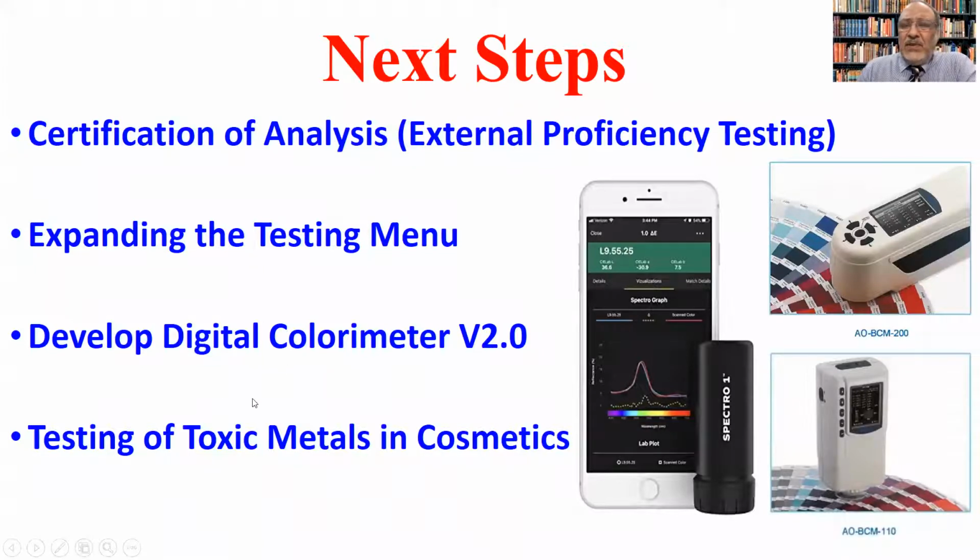Our next steps will include certification of our analysis by participation in external proficiency testing to validate the results generated by the chemosensors as well as the digital device, and expanding the testing menu in order to include other chemosensors for detection of additional metals in addition to cadmium, lead, and mercury. We also would like to take our digital colorimeter device to the second level to make it more sensitive. And finally, we would like to test toxic metals in cosmetics because many people do not know that cosmetics contain a high concentration of toxic metals, and we would like to modify our test to help people to test the presence of toxic metals in their cosmetics.